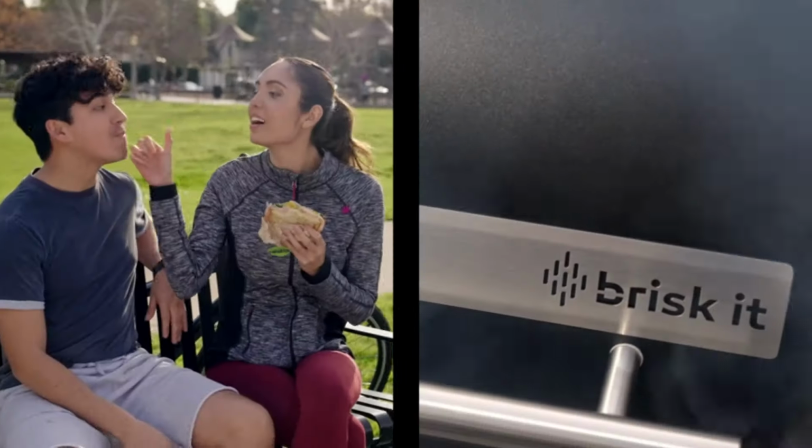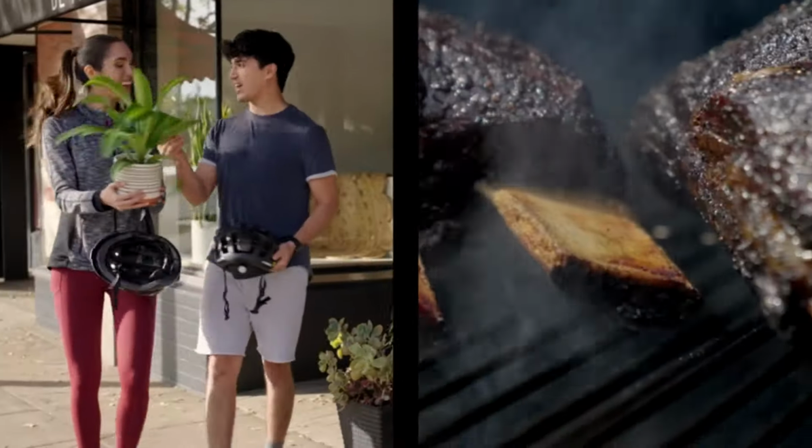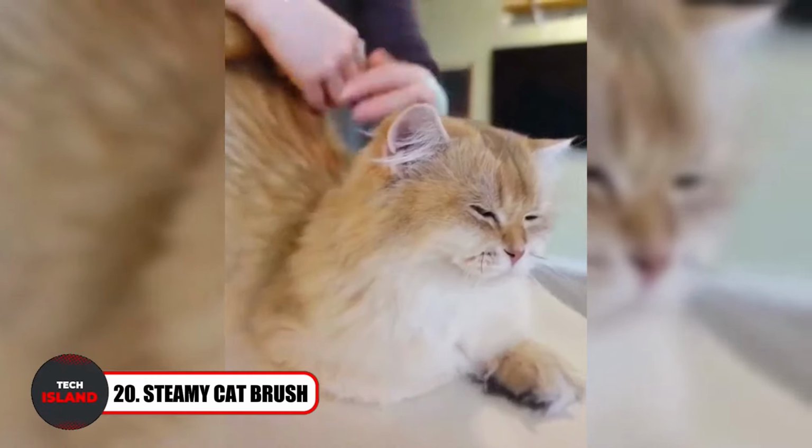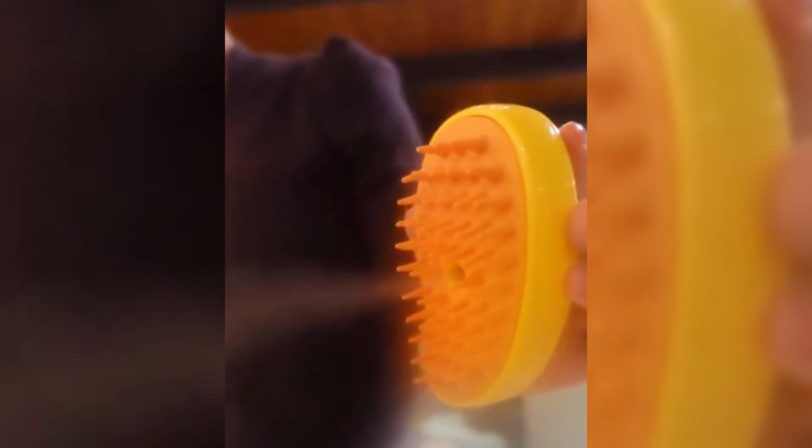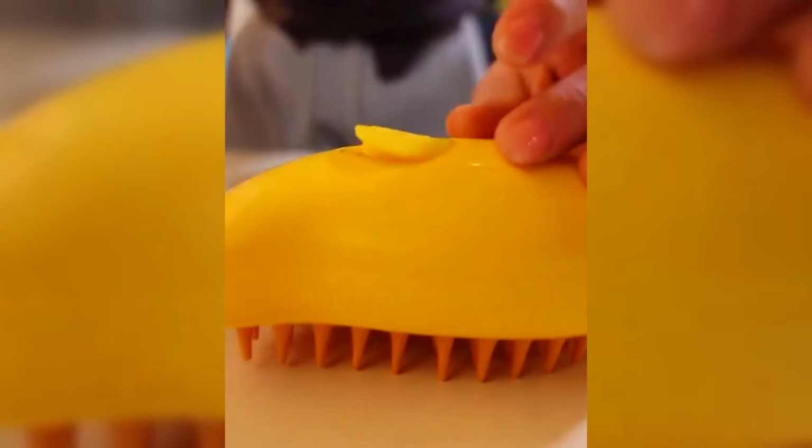The next gadget is a must-have for pet owners. Number 20. Steamy Cat Brush. A treat for your fluffy friend is here, the Steamy Cat Brush. Not only does it efficiently remove stray hair, but it also gives your feline friend a relaxing massage experience.